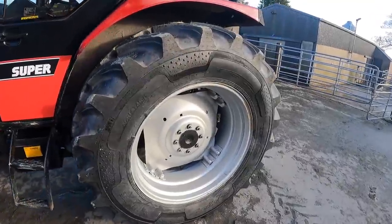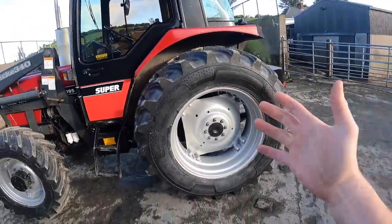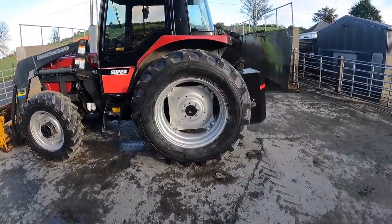We went for a wider tyre. We went with 480s, 70s, 34s. So it was originally a 34 rim. Anyway, it was on the other tyres, but we've gone wider now.